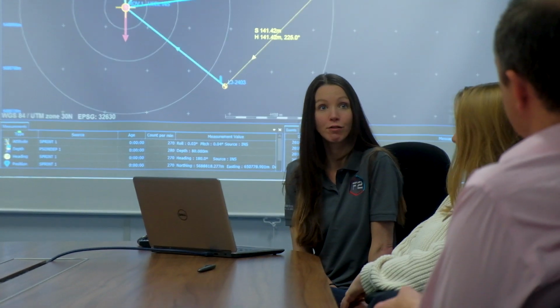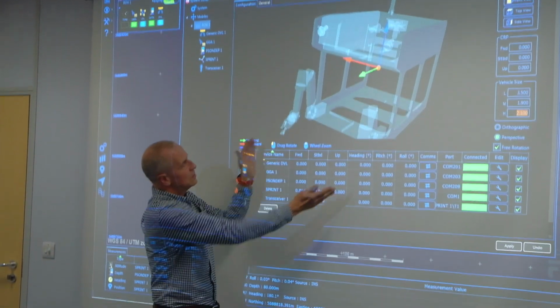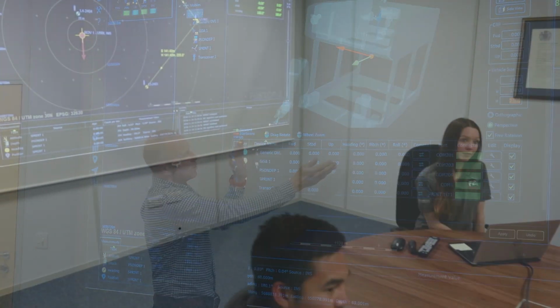So we've got our entire software team working on the Fusion 2 software. We've got our INS team working on the Sprint improvements and the firmware that goes with that. And we've got our subsea team working on the 6G plus improvements. So it's quite a considerable amount of the engineering department that has been involved in the whole Fusion 2 release.